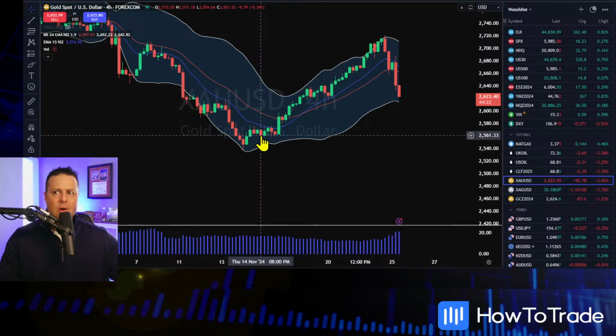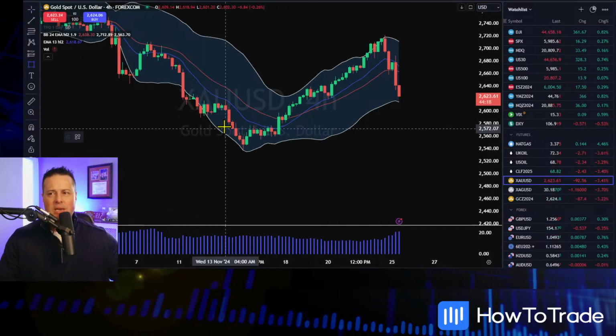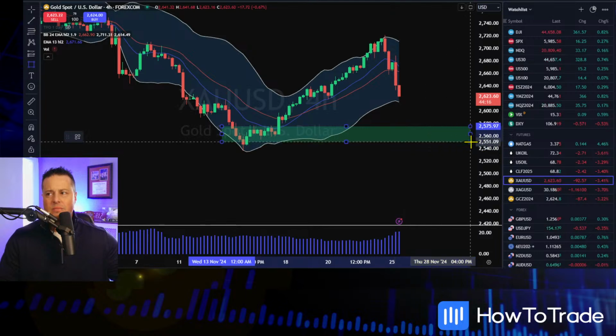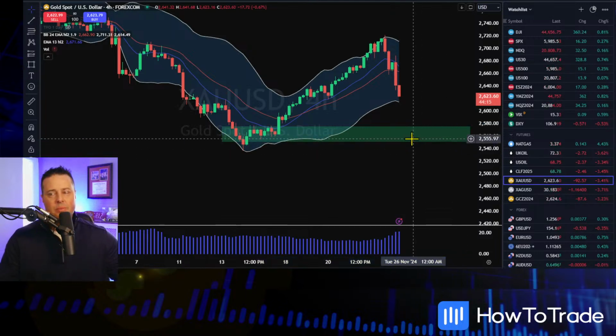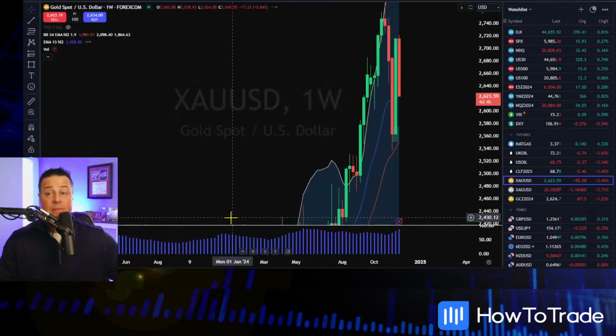But right now, it looks to me like if you're a smart money concept trader, if you love order blocks, something like that, that's probably going to be a pretty good bid. Now, the real question is, does that coincide with what I want to do with my Fibonacci's?